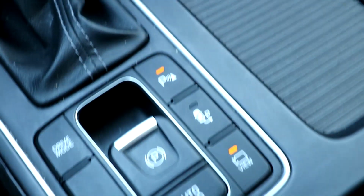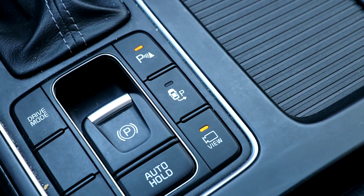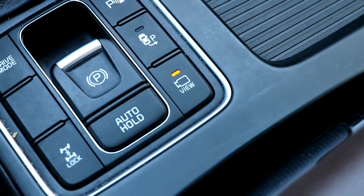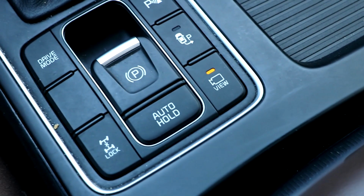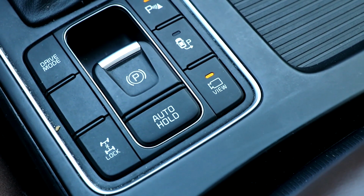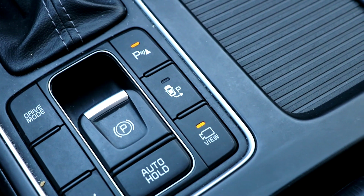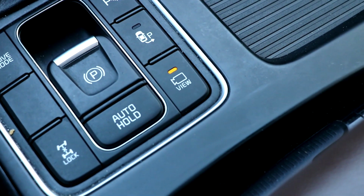These 3 buttons on the right are to do with the parking. The top one turns on and off the sensors. The middle one is for when you want the car to park itself. And the bottom one controls the parking cameras. This car has an electronic handbrake with auto hold.